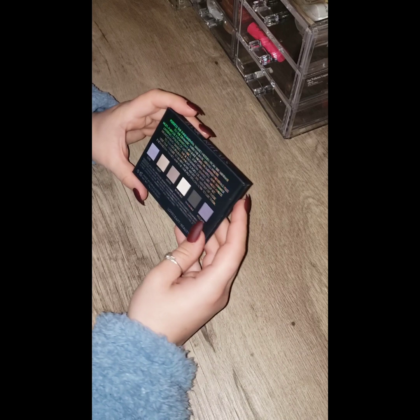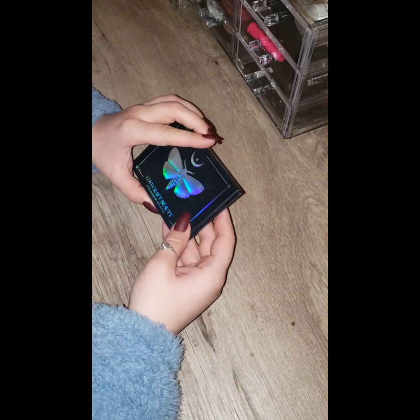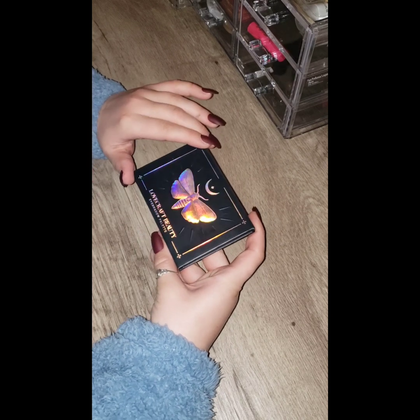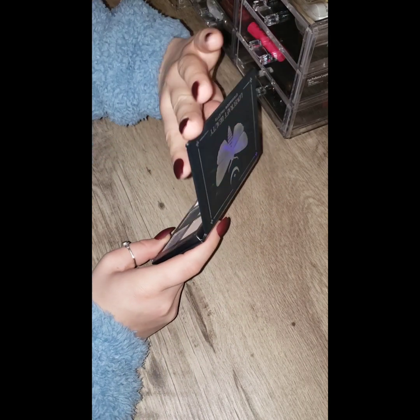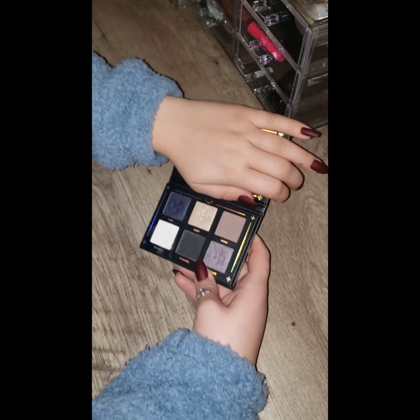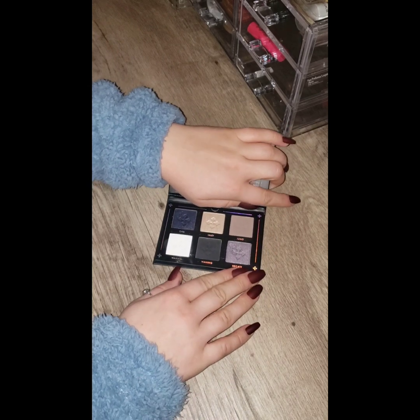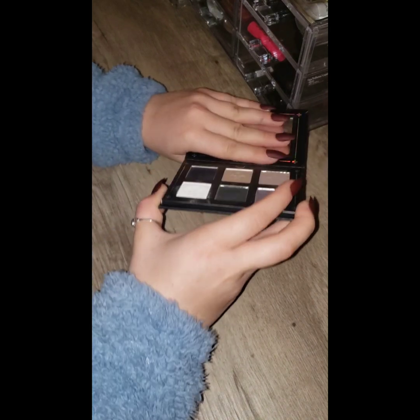So, I guess my nails are coming out. That's what happens when you have to wear fake nails because you can't wear them at work. Alright, so I'm going to try to do this without blinding you with the mirror. Wow, I feel like a professional makeup artist.